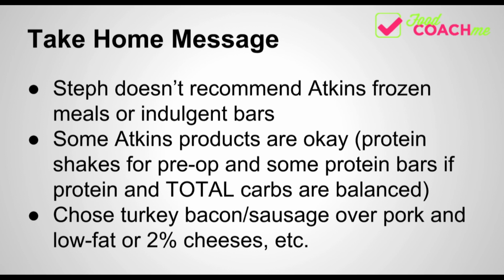And I also recommend using the leaner cuts of meat, the lower fat cheeses. So choose your turkey bacon, turkey sausage instead of the pork variety, low fat, 2% cheeses, things like that. So you do still have to watch your fat content because it's a better quality of food and it's a lower calorie intake at the end of the day.